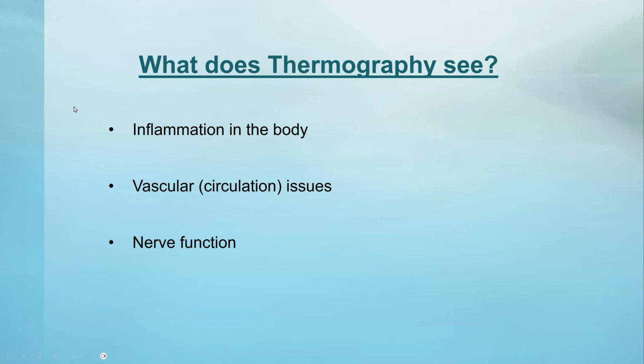And then also nerve function. There are some nerve function aspects that can also be seen, which also emit similar things. There's a lot of research being done with certain neurological conditions, and thermography seems to be a very effective tool for it, because where there is an impairment, you might see not heat necessarily, but you may see cold. So it's very valuable information to understanding the root of certain causes.